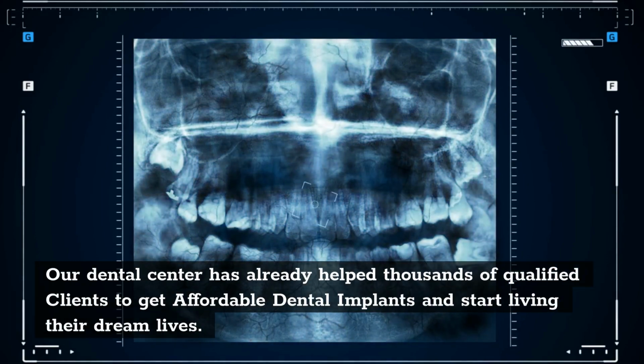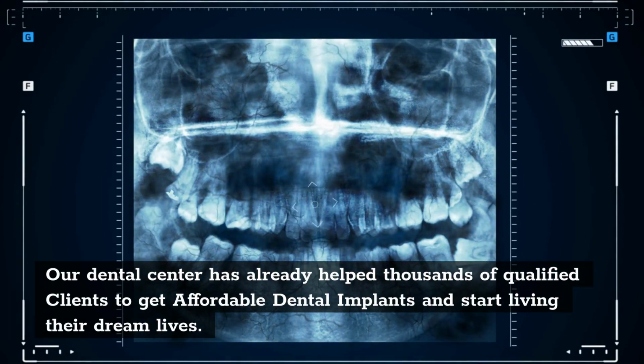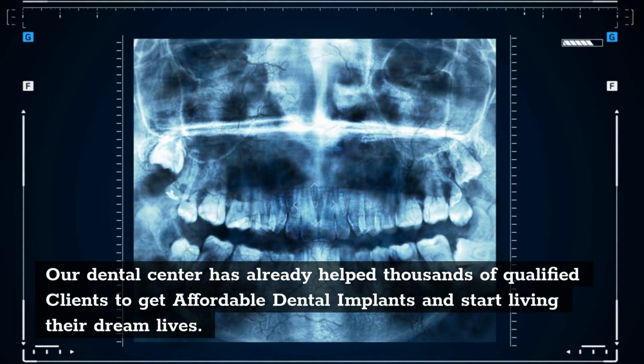Our dental center has already helped thousands of qualified clients to get affordable dental implants and start living their dream lives.